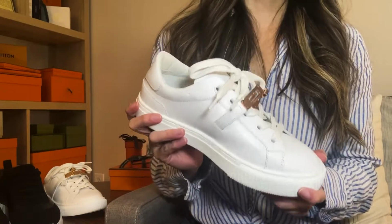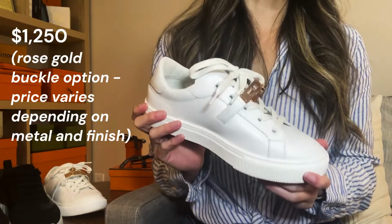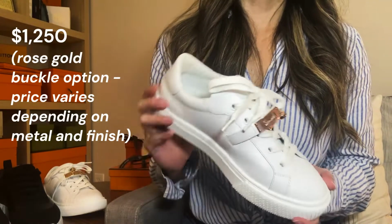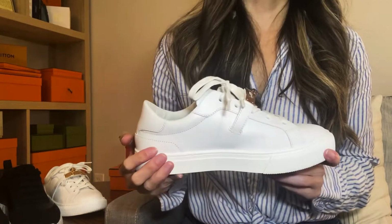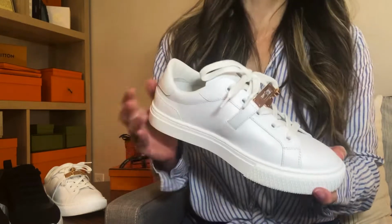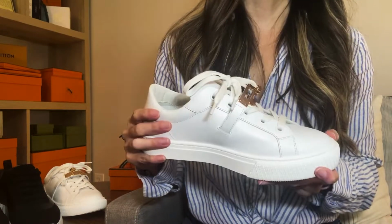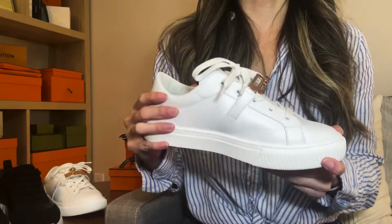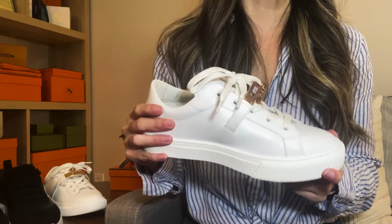In terms of price, these currently retail for $1,250, and I got them in a size 36, which is true to my size. Now, in terms of ease of acquisition, I actually got this from the boutique. They didn't have it in my size. They had it in a 35.5. Thankfully, my SA was able to find a size 36 and had it shipped directly to me.